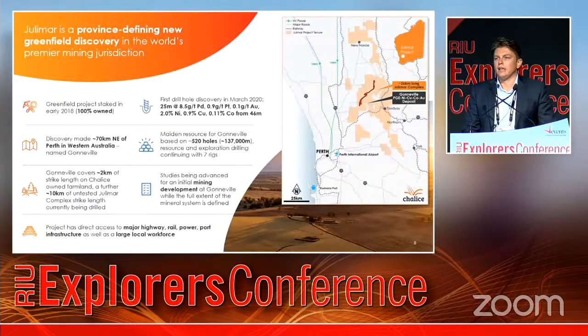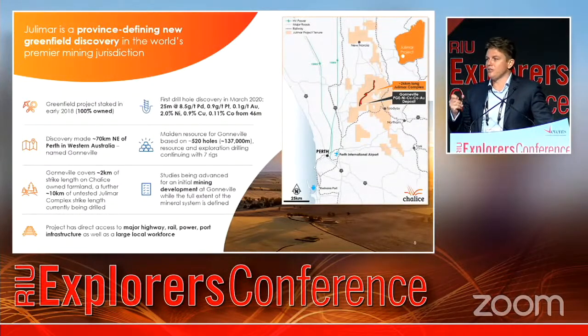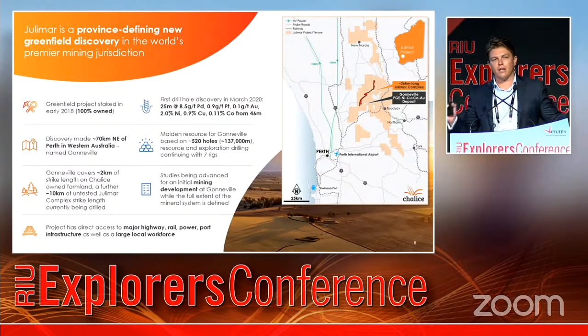So, you know, Neuemer is a province-defining discovery as well. The other thing that makes this so unique is not just shallow, it's not just got a high-grade core, it's not just in Western Australia, it's really a totally greenfield discovery. So all the surrounding areas, this new province is wide open for more discovery, and luckily we're basically in command of the vast majority of it.